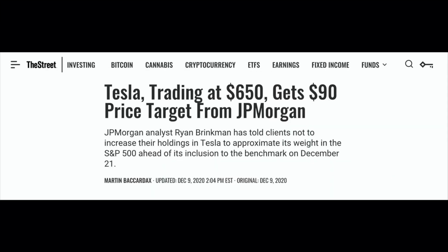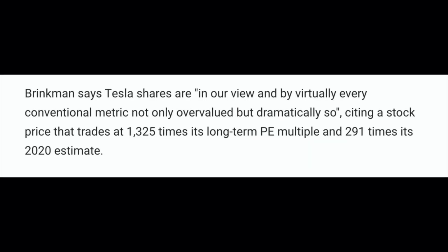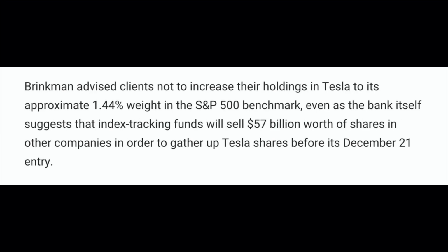Tesla gets $90 price target from JPMorgan's analyst Ryan Brinkman. Brinkman says Tesla shares are, in our view and by virtually every conventional metric, not only overvalued but dramatically so, citing a stock price that trades at 1,325 times its long-term PE multiple and 291 times its 2020 estimate. Brinkman advised clients not to increase their holdings in Tesla to its approximate 1.44% weight in the S&P 500 benchmark, even as the bank itself suggests that index tracking funds will sell $57 billion worth of shares in other companies in order to gather up Tesla shares before its December 21st entry.